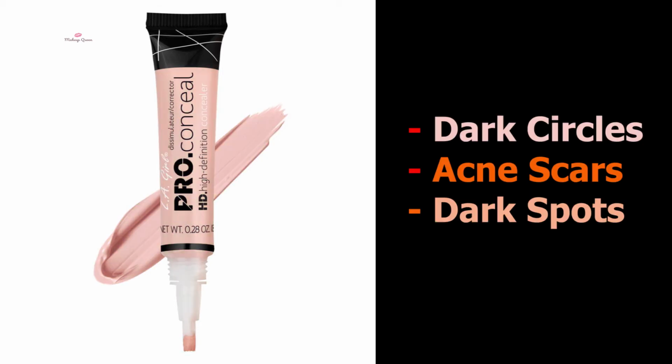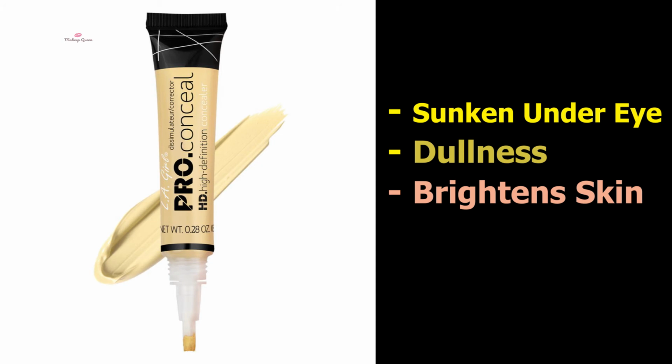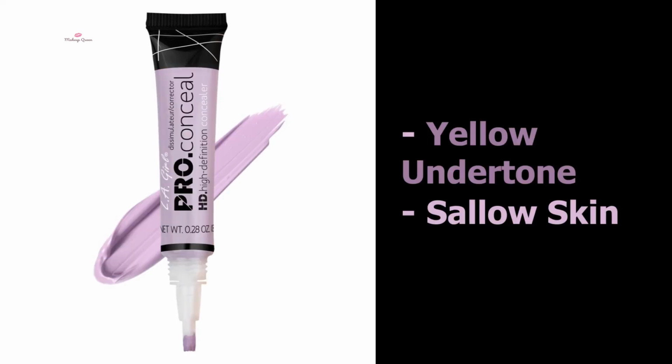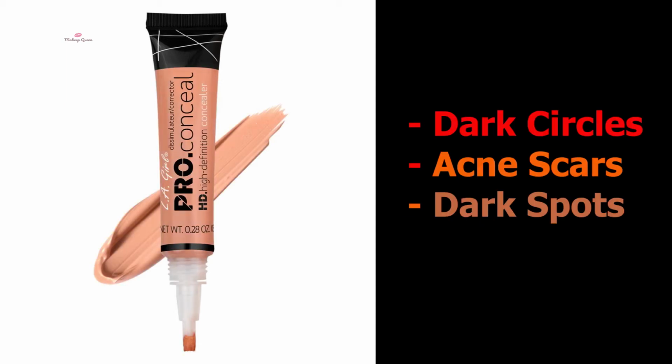Cool pink neutralizes dark circles, dark spots, and acne scars for fair and light skin tones. Light yellow corrects sunken under eyes, dullness, and brightens the skin for fair skin tones. Reddish neutralizes dark spots, acne scars, and dark circles for dark skin and deep skin tones. Lavender neutralizes yellow undertones and sallow skin for fair to medium skin tones. Peach also neutralizes acne scars, dark spots, and dark circles, but for light or medium skin.